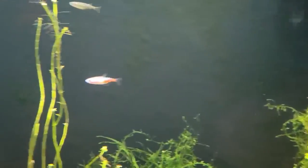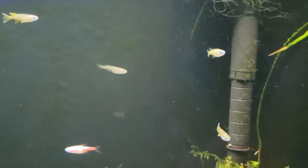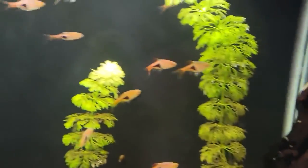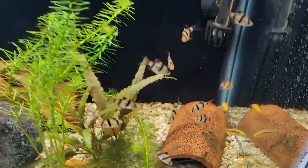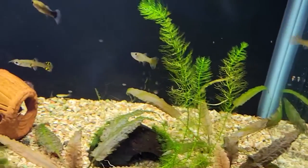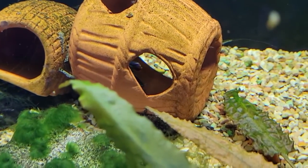And over here we have a lonely little gold neon tetra, and some Signifer blue eye rainbows. We've got Harlequin rasbora, some pepper cories, and a koi beta. And next up there are the tiger barbs, some gold barbs. And we've got some female guppies. There's another koi beta hiding in the little ceramic.